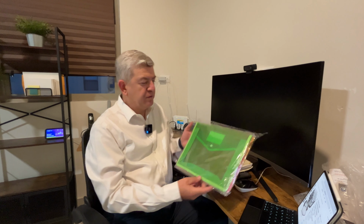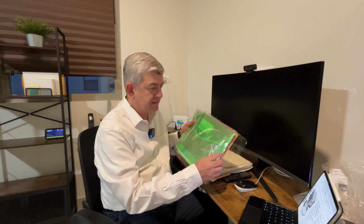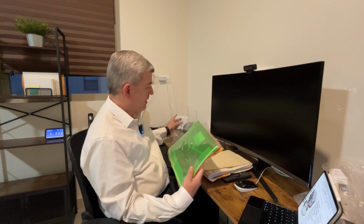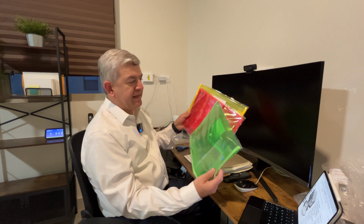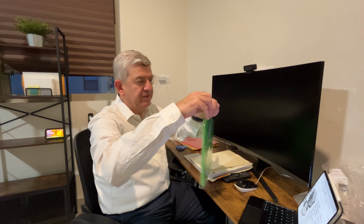Hi friends, let me show you these new plastic expanding file folders. These are really nice. They come in a package. This is a 3 folders pack and each of them comes packed individually, okay? Let me open one of them.